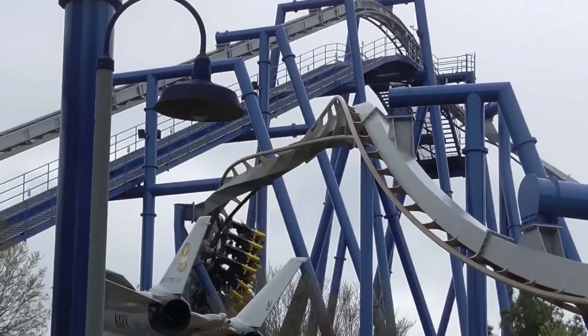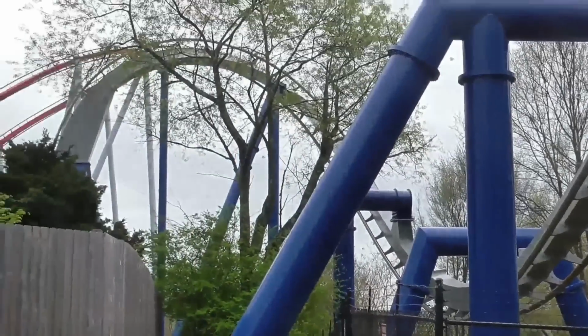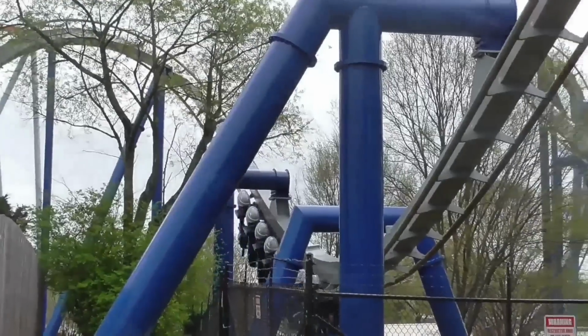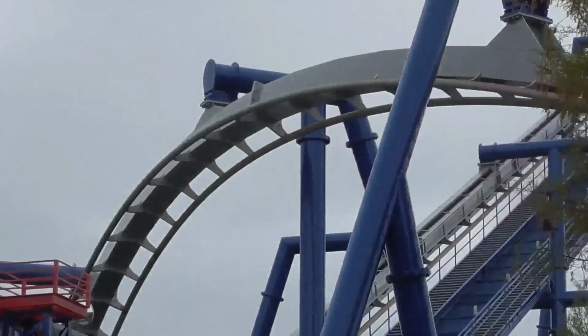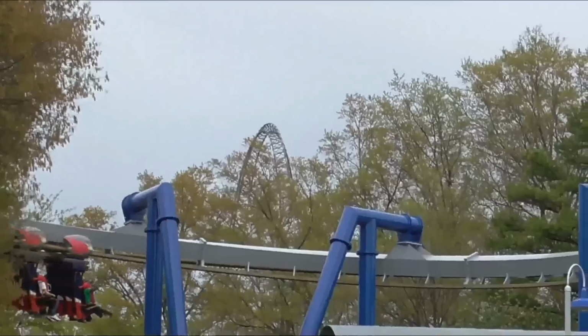Next is the intensity category. Afterburn is getting a 10. This is an intense coaster. It's very underrated. I was surprised at how intense Afterburn was. You are whipping from one inversion to the next. This ride is relentless. It seems to never lose speed. I love it. Perfect score for intensity.